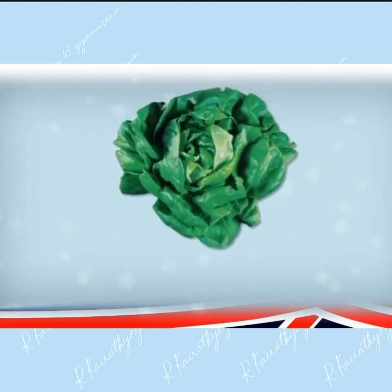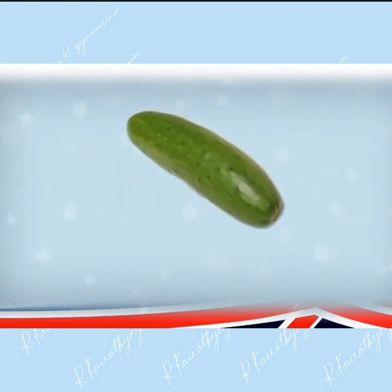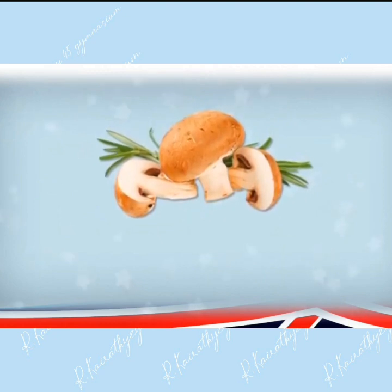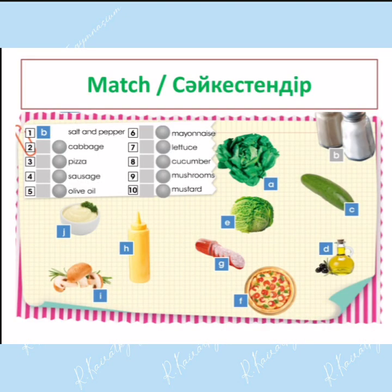Lettuce. Cucumber. Mushrooms. Mustard. Open your pupils book at page 84, exercise 5. Listen, point and repeat, then match.